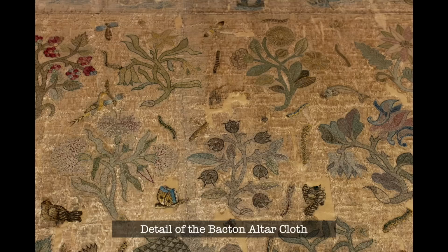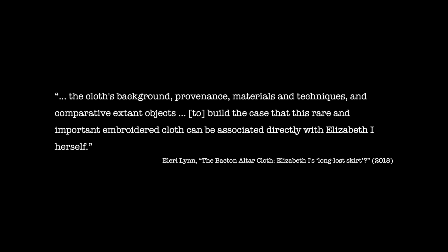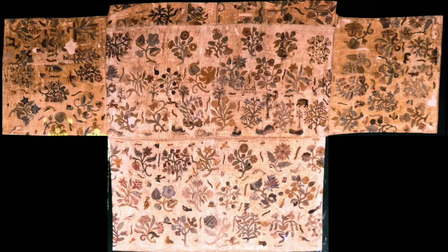Her work on this item began in 2015, and through it she sought to outline, quote, "the cloth's background, provenance, materials and technique," and to compare it to extant objects in order to, quote, "build the case that this rare and important embroidered cloth can be associated directly with Elizabeth I herself." Analysis of the cloth has shown that a primary or first stage of embroidery occurred in a professional workshop, using a large frame, with subsequent or secondary work occurring in a smaller frame, likely in a domestic setting.